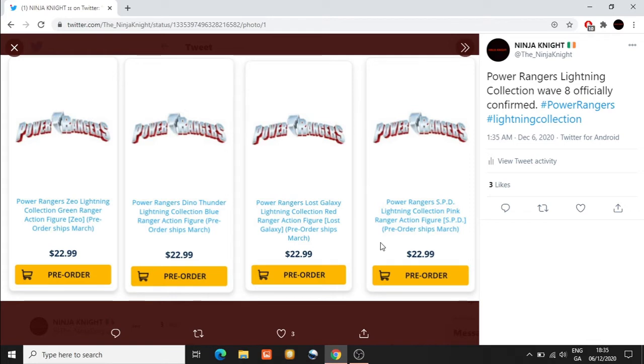Now this kind of throws up an idea of what if they're going to re-release this Pink Ranger in a 2-pack with the A Squad Pink Ranger. That could be a possibility going forward. As we have seen previously with Hasbro, they have done 2-packs that have eventually seen single releases, which is quite irritating in my opinion.